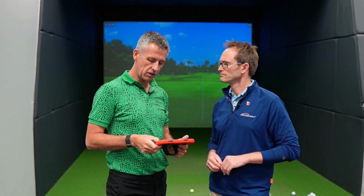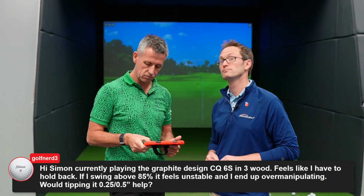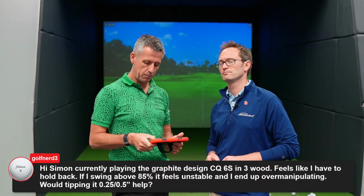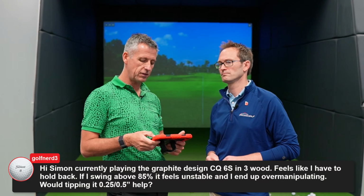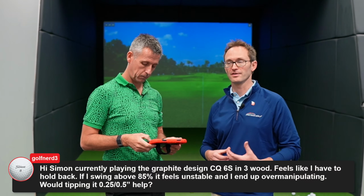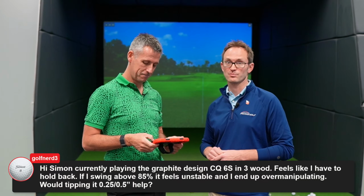Golf Nerd 3: Hi Simon, currently playing the graphite designed CQ6S in 3-wood. Feels like I have to hold back. If I swing above 85%, it feels unstable and I end up over manipulating. Would tipping it 0.25 or 0.5 of an inch help? No, won't help at all, because you're having to hold back because of the weight, not the flex side of things. So tipping it a bit will just mean that it goes offline with about 100 revs less spin.